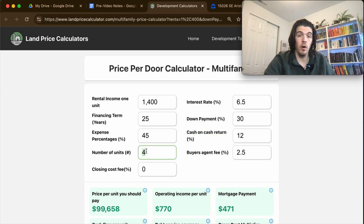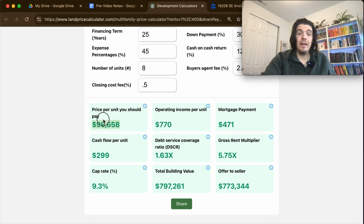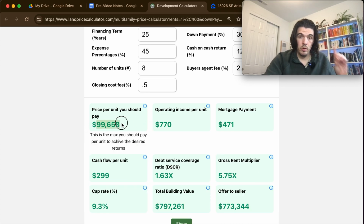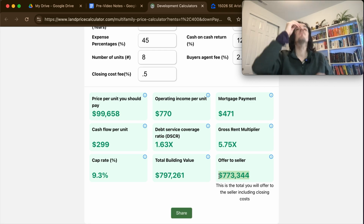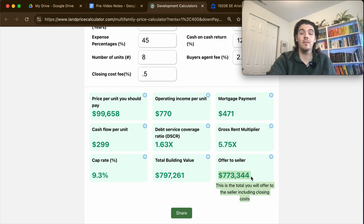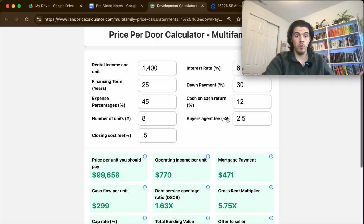So number of units, there are 8 units. So let's assume we can get that last unit filled. What should we pay? Now we have a buyer's fee and then closing costs, probably 0.5%. So at $99,000 per unit, this is what we should be offering to the seller. This $773,000 is what we should be offering to the seller for this property.